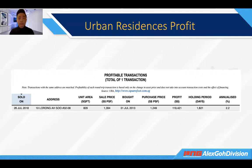$119,000. So in this scenario, if you are talking about newer properties, you can realize that the leasehold actually outperformed the freehold. So for new properties, looking at my research, my preference will be on the leasehold property.